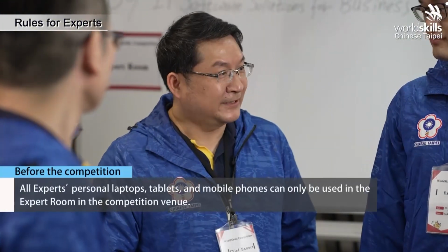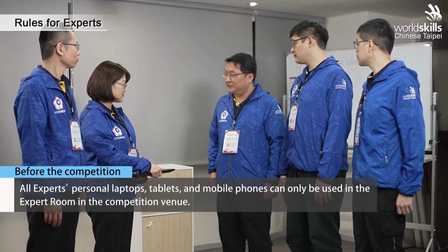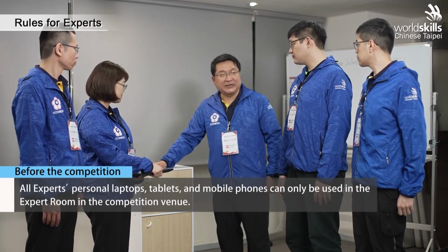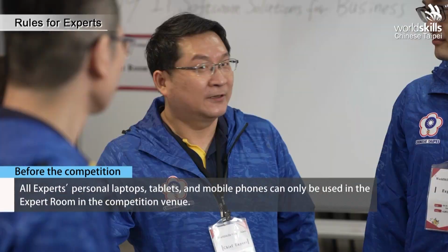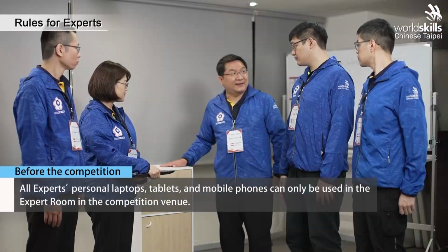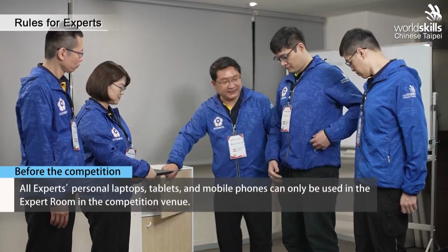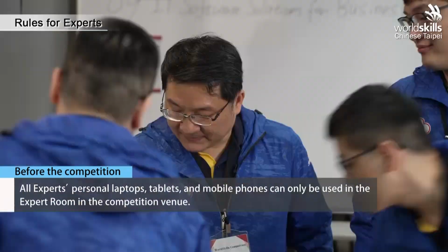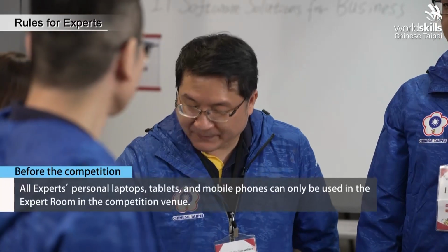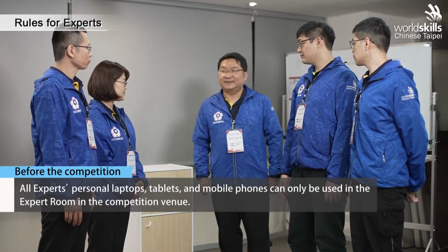Dear experts, once a laptop has been brought inside the expert room, it cannot leave the expert room and must be kept in the cabinet. When engaging in marking discussions, all phones are to be kept in the cabinet as well. Is that clear? In a moment, we will begin the marking discussion. So please, everyone, put your laptops and phones inside the cabinets. Good, they will be kept in the cabinets for safekeeping. Now let's enter the marking room to commence discussion.